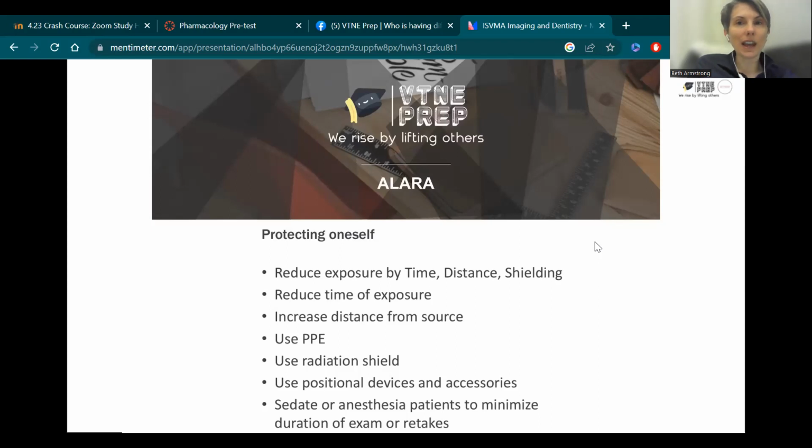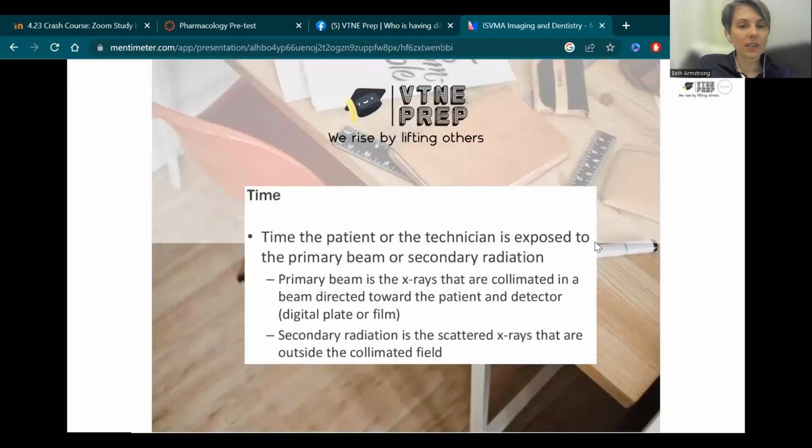Okay, so yes, we aren't necessarily to the end of where human medicine is, because our patients don't sit still for us, but we are getting better at that. We can step away from our patients a little bit more the better we are getting with using some of our accessory and positioning stuff, our sedation and anesthesia. And then when we can't, we really need to be putting on as much PPE as possible to protect ourselves. So this kind of goes over obviously the time aspect.